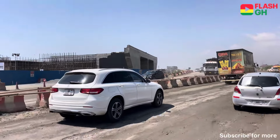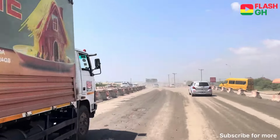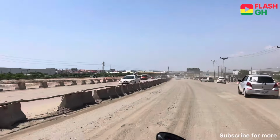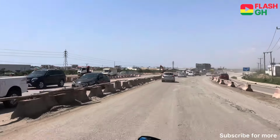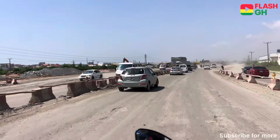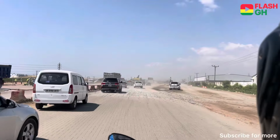The Tema Motorway Expansion Project is being carried out by a combination of local and international engineering teams working under the supervision of the Ministry of Roads and Highways and Ghana Highway Authority. This collaboration ensures that the project meets international safety and engineering standards. The companies involved bring advanced construction expertise, modern equipment, and experienced personnel capable of handling a project of this scale.